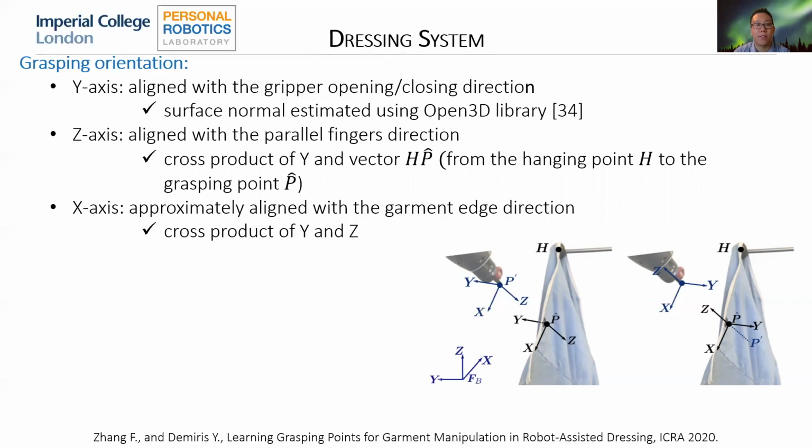We define the surface normal at point p hat as the y-axis. The surface normal is estimated from the point cloud using the Open3D library. The z-axis should be aligned with the parallel fingered direction, which is obtained by computing the cross product of vector HP hat and the surface normal. Accordingly, we obtain the x-axis, which should be approximately aligned with the garment edge direction.